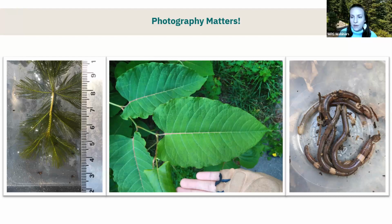And then the photo on the right shows jumping worms, a species where it's important to have certain diagnostic features visible, such as the clitellum. You can see that those worms are actually up off the ground. They're in a container, so they're easier to see than maybe they would be on a brown, soil-type background. So again, in each of these cases, the person was being very thoughtful about how they were taking these observation photos.